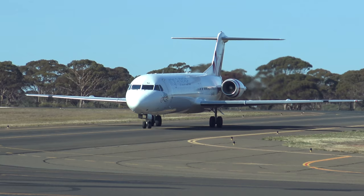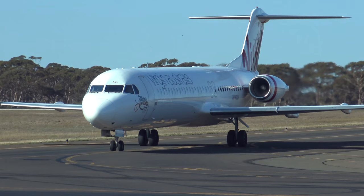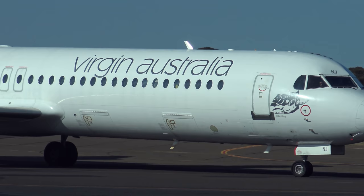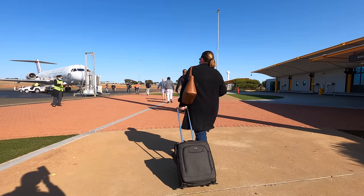Our aircraft, VH-FNJ, was built in 1994 and flown by British Midland until 2004 when it came across to SkyWest Airlines in Australia. These guys were bought out by Virgin and renamed as Virgin Australia Regional Airlines in 2013. The flight was called and we walked out to get on board our aircraft. It looked like a perfect day for flying and the views on board were pretty spectacular.